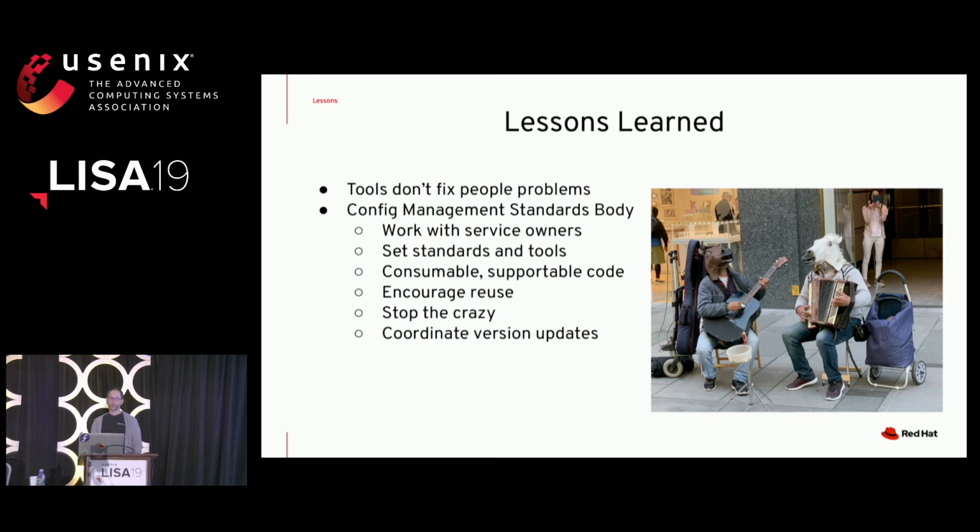And finally, try to keep our Ansible environment up to date. We don't want to let it atrophy like we did Puppet, to be honest. So we want to keep it relatively current with whatever the supported release of Ansible is, and Tower as well.